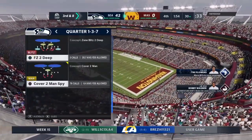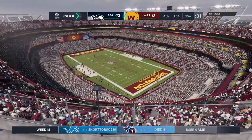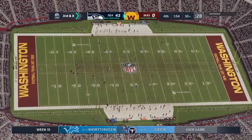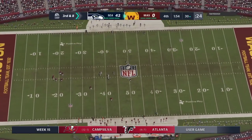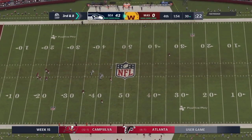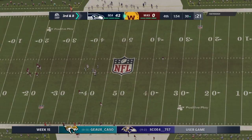Definitely desperation time. This just looks like, hey, throw it down there, hope that your guy can make a play. You want him to make a play, but if not, maybe you get a pass interference call, and you know in the NFL, that's a spot foul. You get all of that yardage. That would be a big play.